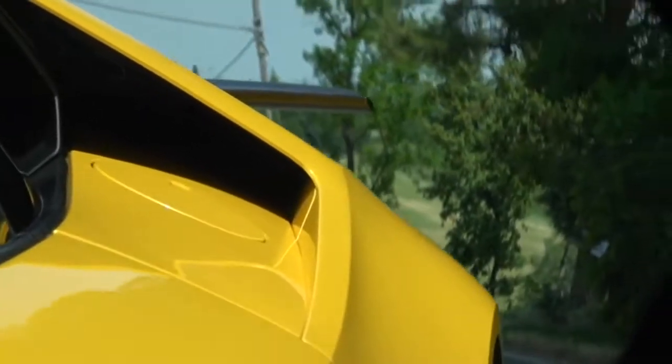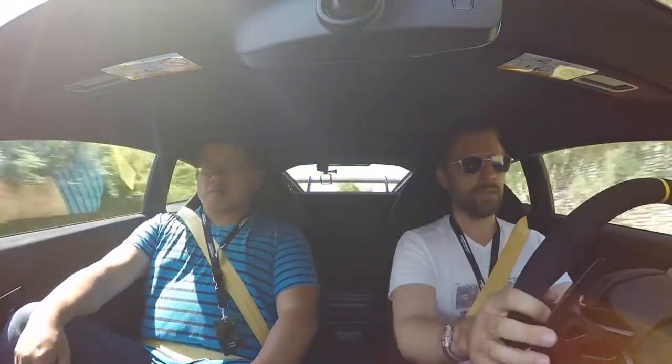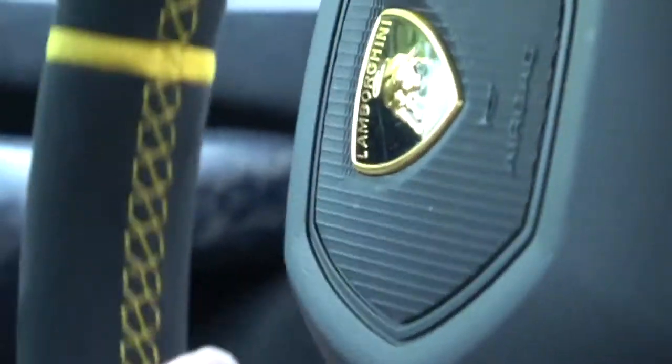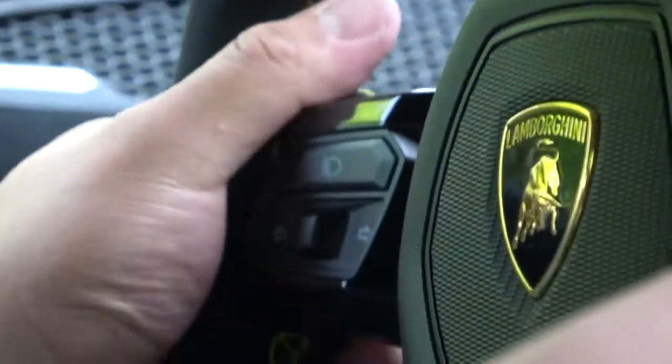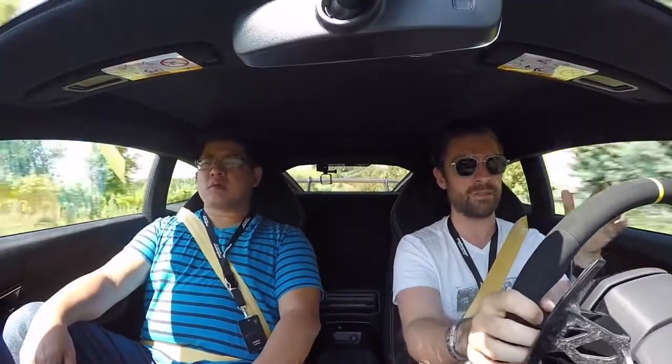I drove the very early Huracan. It had their first generation variable steering rack, which when you were going at slower speeds, would get lighter. So when you're driving around town, it was convenient. The problem was that the way they'd set it up in the early days, when you were approaching a corner, it would load up unexpectedly. It was a little bit unpredictable upon first turn-in where you're actually going to end up.